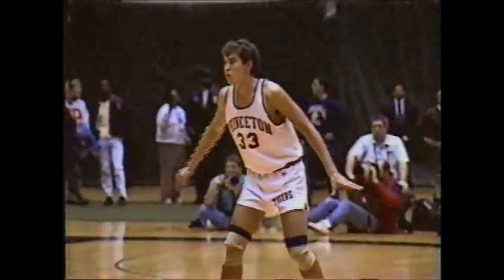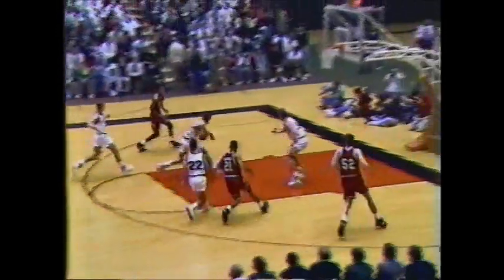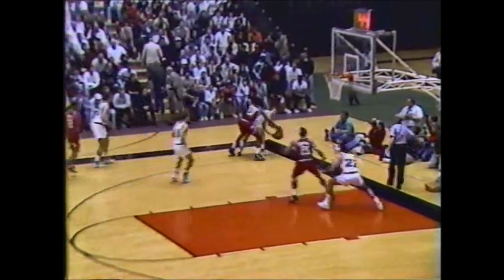The foul underneath goes on Rick Hilscher as he was battling for position inside. I think a little bit of a legal pick there by Hilscher. I think they called him for moving on the pick. Second foul on Hilscher. Worthy. Left wing for Lumpkin. Stolen by Mooney.